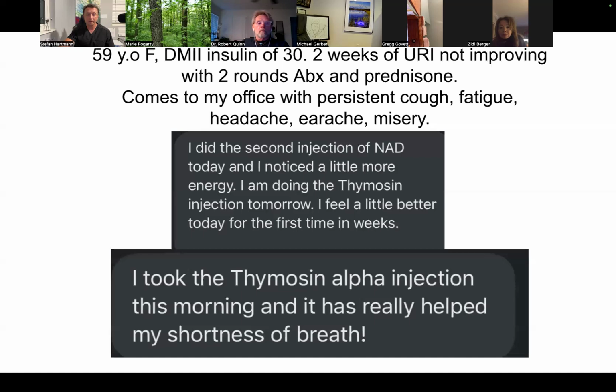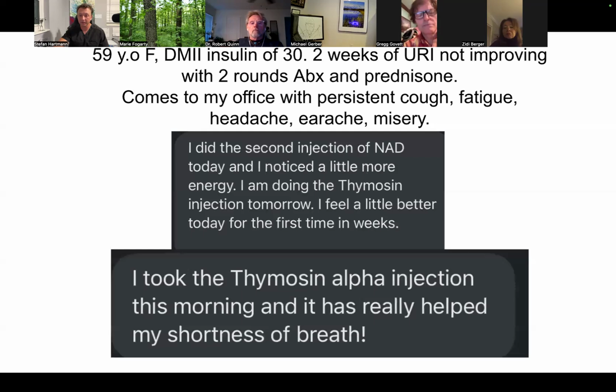This is a 59-year-old female. She's a diabetic type 2, insulin of 30, so she has high insulin levels. So this is insulin resistance. Two weeks of an upper respiratory infection. It was not improving. With two rounds of antibiotics and prednisone, she still came to my office with persistent cough, fatigue, headache, earache, misery. She says she did a second injection of NAD and noticed a little bit more energy. And then she did the thymosin injection, and she said it really helped her shortness of breath.